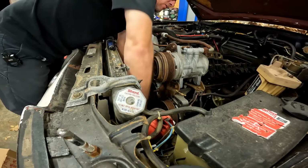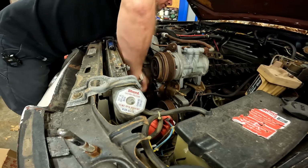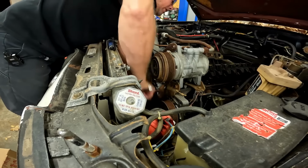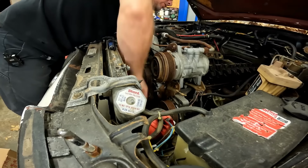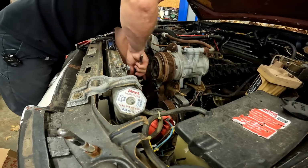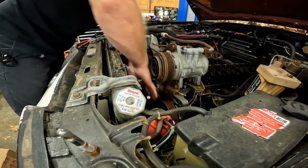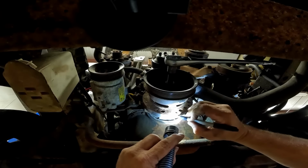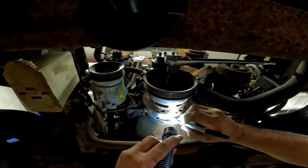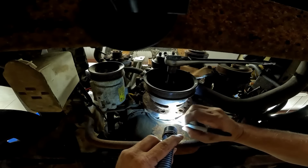Motor actually spins over really nice and easy. That's good. And now somebody may have already done this too, but I'll do it myself for my own peace of mind. Okay, that's a lot better. I'm gonna mark 0. And then on these cars, I like to run, depending on what is done to the car, between 12 and 14 degrees timing.